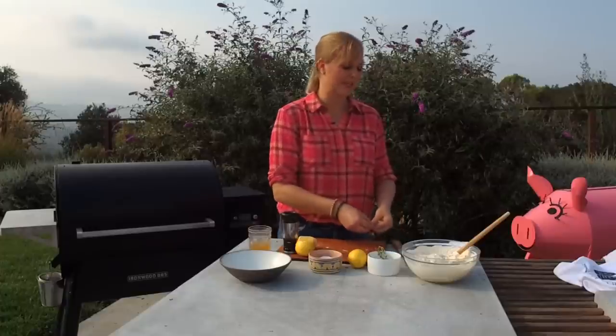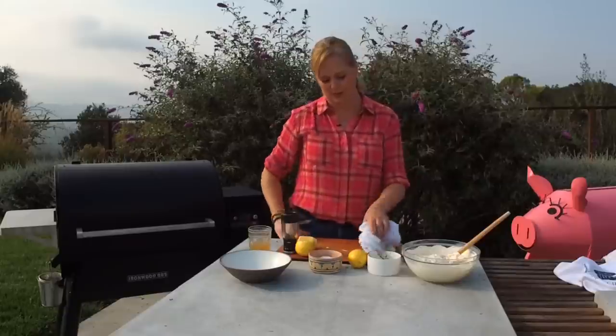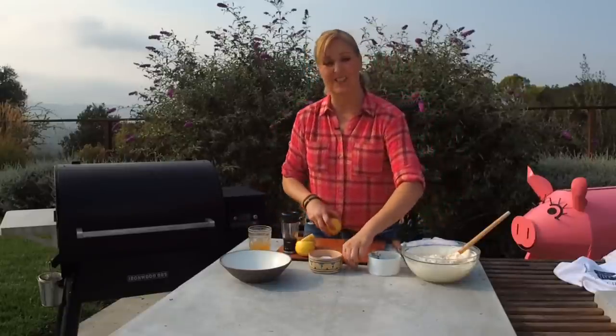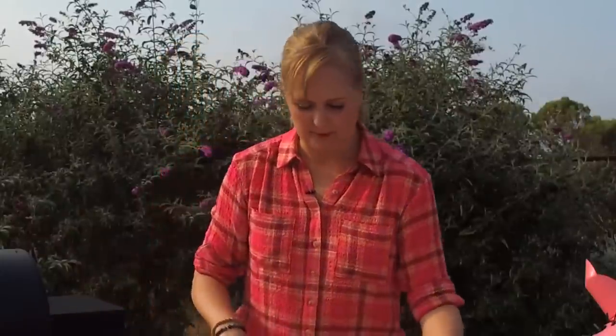Could you smoke the lemons? Absolutely you could. I love smoking lemons. I love smoking any citrus on here, especially if I'm making a vinaigrette or something like that with them. It's delicious. So please do. I mean, that would add so much depth of flavor. It would be delicious.